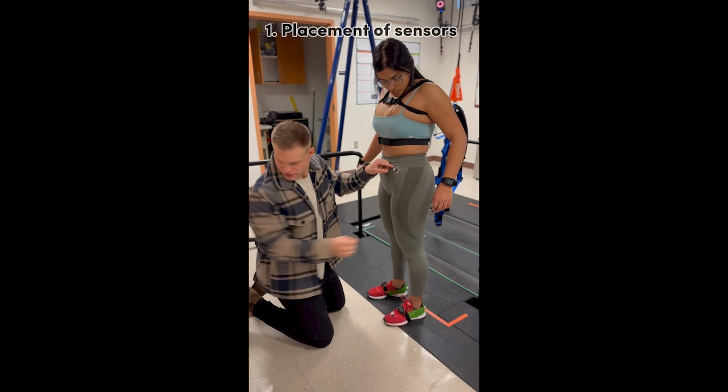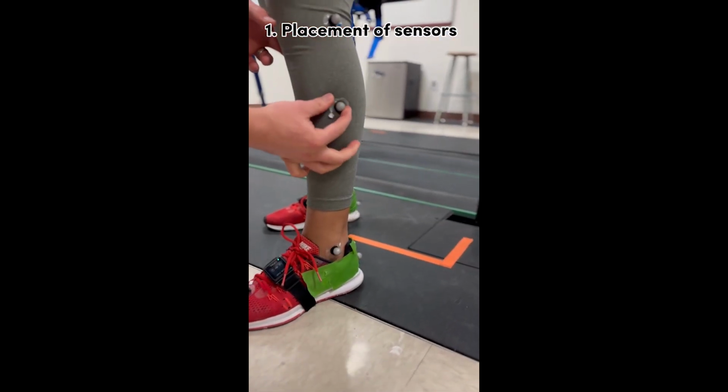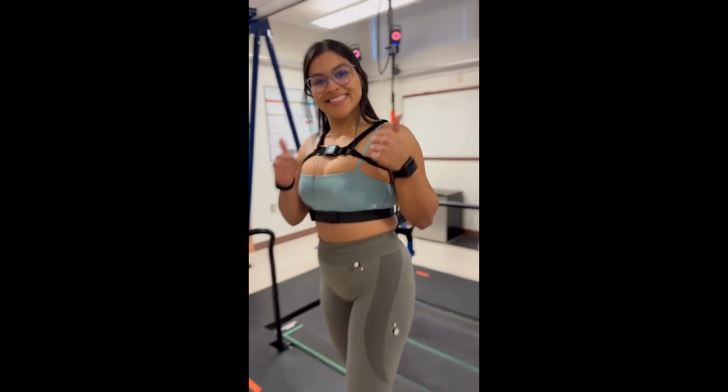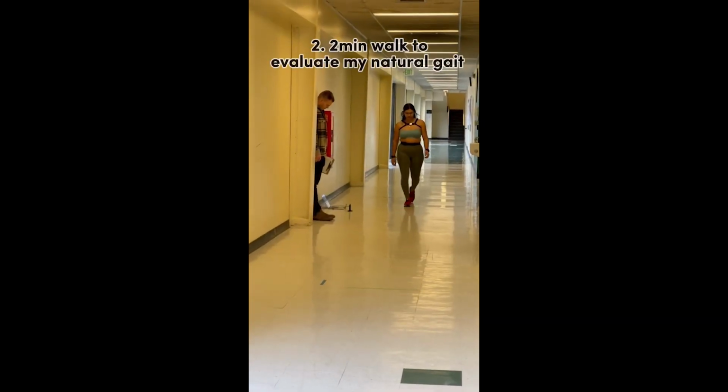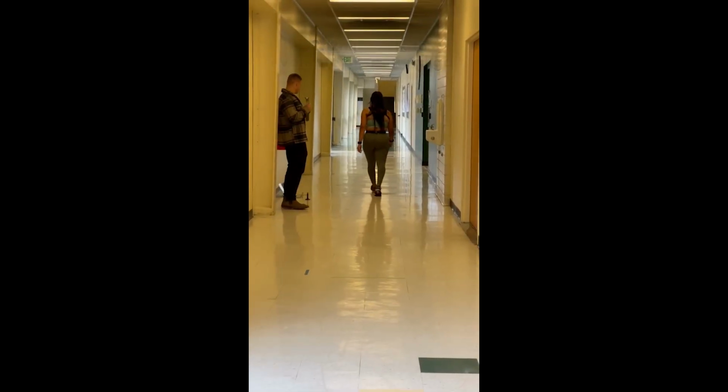Currently, step 1, placement of sensors, is shown on screen. Francesca is currently getting sensors placed on her legs. First step, they placed several sensors on my body to record the way I'm normally walking. Step number 2. Text that reads, "Step number 2, 2-minute walk to evaluate my natural gait," is shown on screen, while video of Francesca walking around hallways is shown. I was asked to walk 2 minutes on the hallway and my natural gait was recorded.